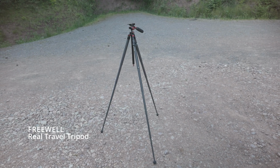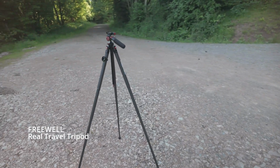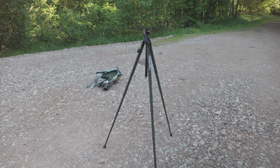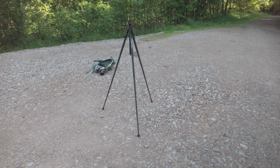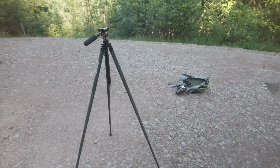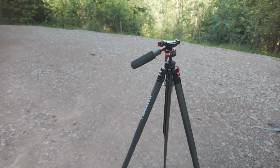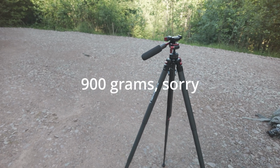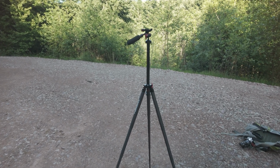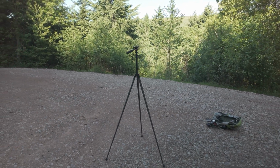So one of the reasons for coming out for a walk was to see if I could try this. Now this is the fairly new Freewell Travel Tripod. It's carbon. It's got twist locks on the legs. It's got a dampened head, and it weighs 800 grams. That's right, people, 800 Earth grams. It comes up to about 5'6", I reckon, total height. Seems to be fairly stable.